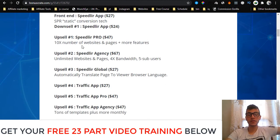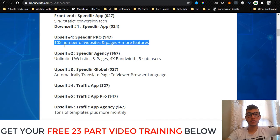So this is definitely one to consider if you want to sell this as a service, or if you have tons of websites in different niches, you want to go for the upsell number one. But if you have like one website, you definitely don't need it. Just go for the front end version and you are good to go.